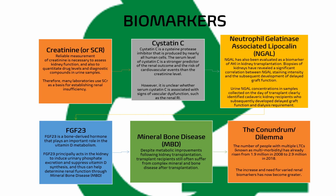Then neutrophil gelatinase associated lipocalin has been evaluated as a biomarker specifically around acute kidney injury, and earlier studies with cystatin C have also been with acute kidney injury in the transplanted kidney or renal setting. Biopsies of kidneys have revealed a significant correlation between NGAL staining intensity and the subsequent development of delayed graft function, or DGF. Urine NGAL concentration in samples collected on the day of transplant clearly identified cadaveric recipients who subsequently developed DGF.